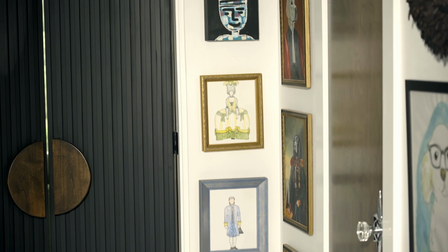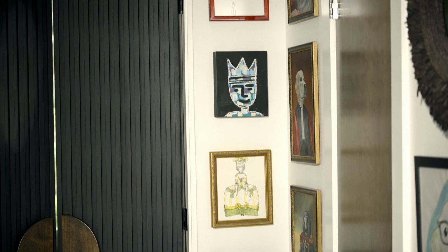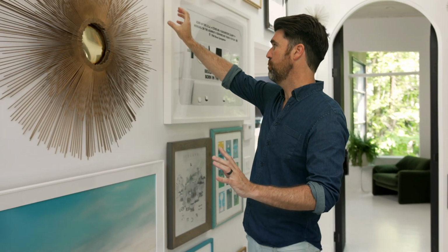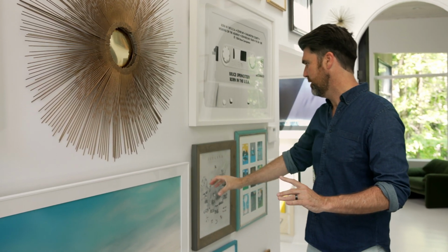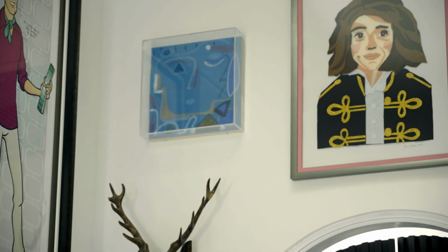Another question I get a lot is how much space should I put between each piece of art? I like to keep my spacing with a consistent range from about 3 inches to 5 inches to 7 inches between each piece. It keeps everything really uniform. It allows enough breathing room around, but it doesn't look totally perfect. It looks more collected and more gathered over time.